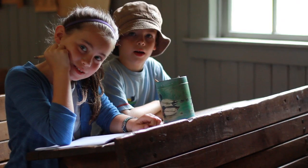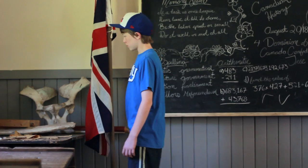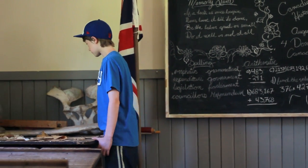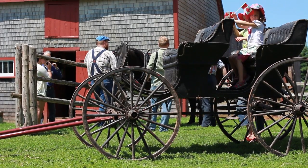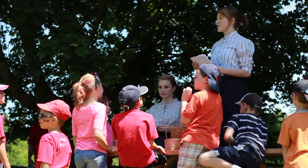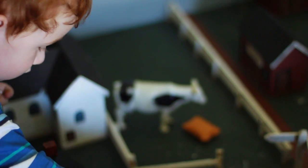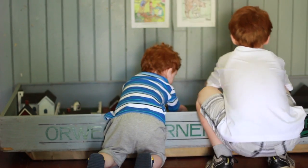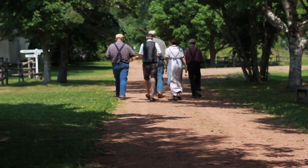It's a time before smartphones, iPads, and computers where you can actually think about something for as long as you like, meet and make new friends with the animals, or think about nothing at all. At Orwell Corner, it feels like they want us to join in. It makes everything more interesting when you get to take part, and you learn things too.